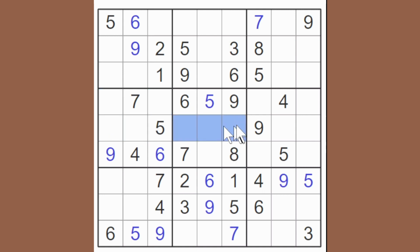Well, an 8 can't go in here, so an 8 obviously must go here, here, or here. I think I have something, but I'm not sure. So just this once, I'm going to put in pencil marks for this row here. This is a 1, 2.